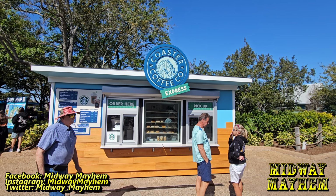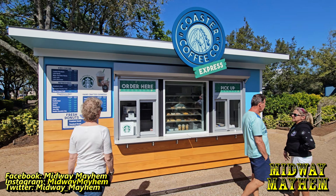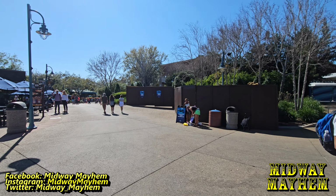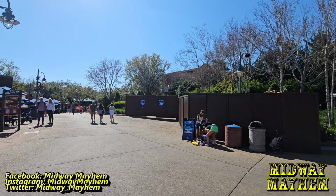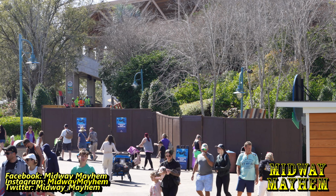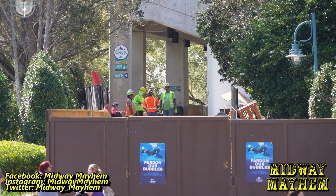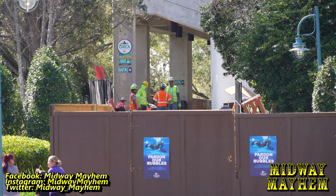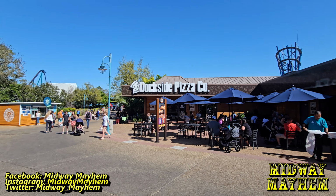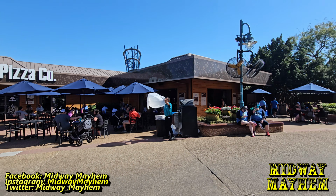Coaster Coffee Express. We showed it in a recent update. It's open. And right across, we have construction walls for the Orca Stadium. One other thing to note, the Dockside Pizza Company over here that opened up a couple months ago, well, it's very busy. That's a good thing to see.